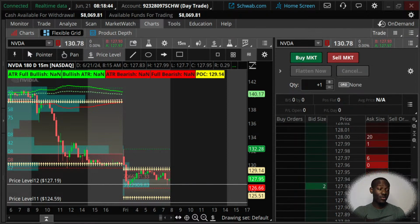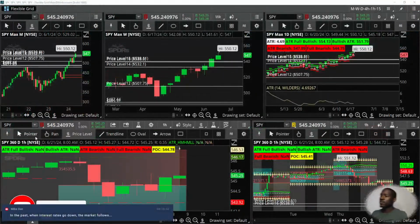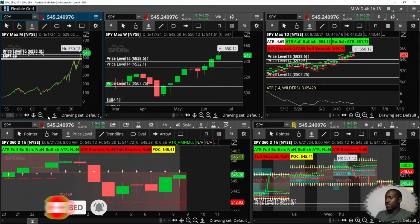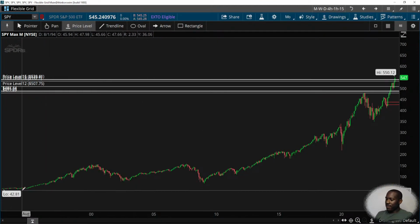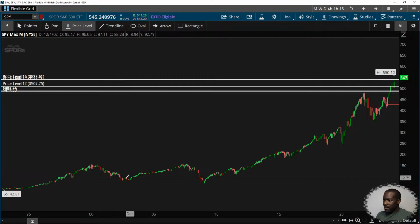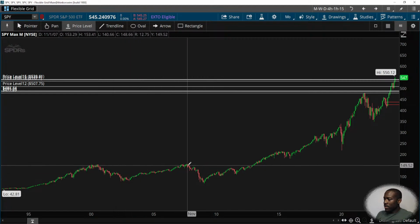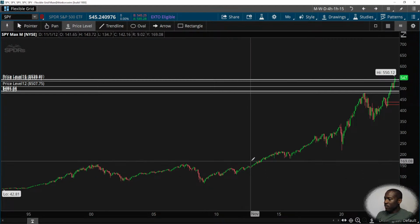They are, because we've been in a bull market for a minute. Let's go over here and look at the SPY real quick. Let's zoom back and make this big. So this has been the SPY. It went up, came down a little bit, that was 2002. Went up, came down a little bit, and now it's just been on a march.